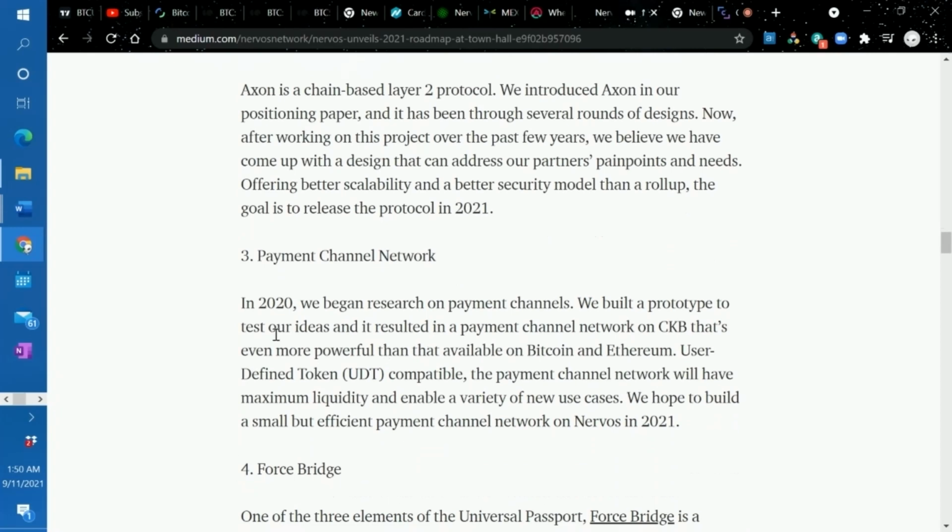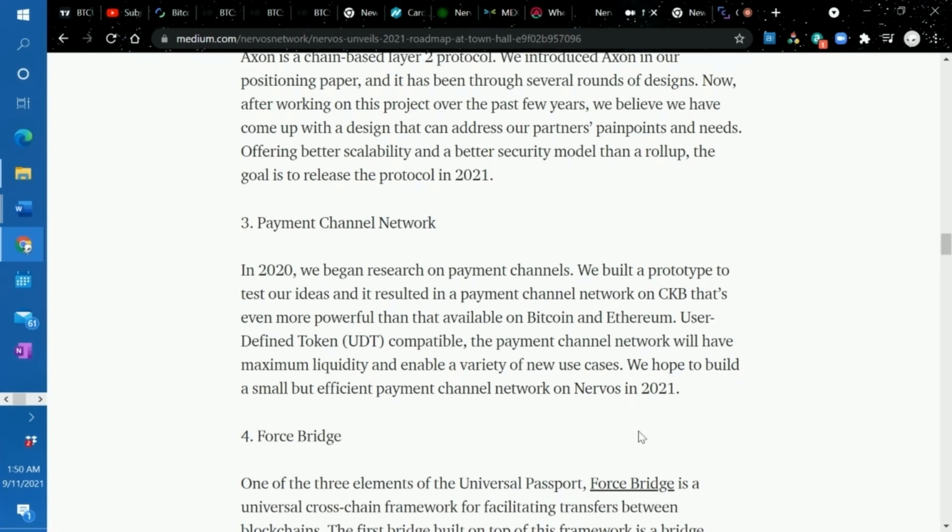Payment channel network. In 2021, the Nervos team began research on payment channels. They built a prototype to test their ideas, and it resulted in a payment channel network on CKB that's even more powerful than what's available on Bitcoin and Ethereum.